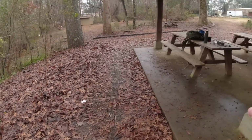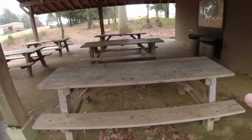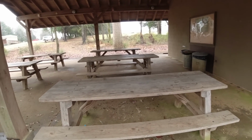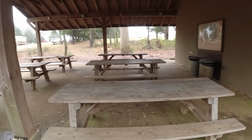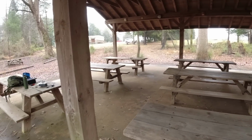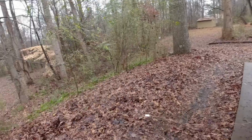This site's usually very clean, but the reason I actually called them in advance is because little historic sites like this often have whole groups of kids here at once, and they take up the whole picnic shelter. And the last thing I wanted to do was interfere with any plans they had. So it's always a good idea to ask before you use a site like this.